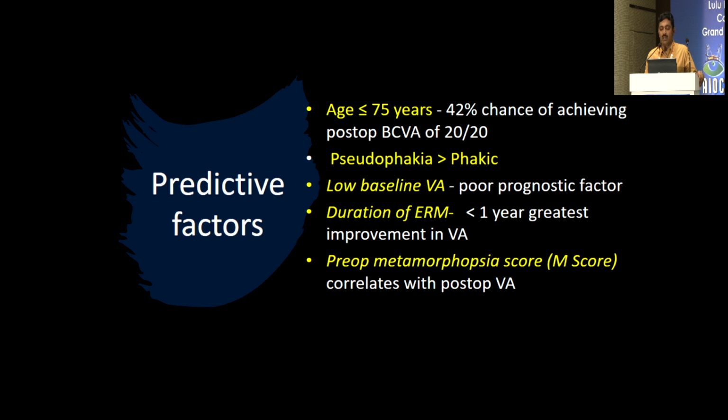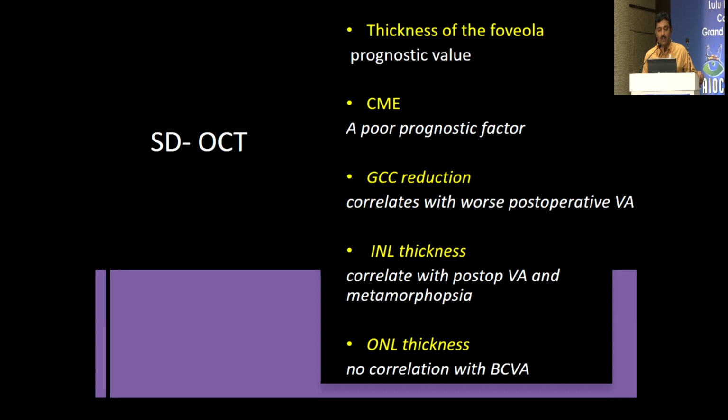Lesser the age, better the visual acuity. The pseudophakic patients do better than the phakic patients. Low baseline visual acuity, of course, is a poor prognostic factor. Duration, especially if it is less than 1 year, the outcome will be better. Pre-op metamorphopsia score definitely tends to correlate with the post-op visual acuity.